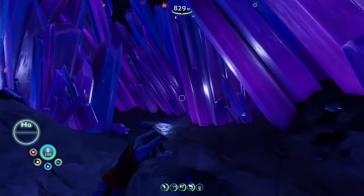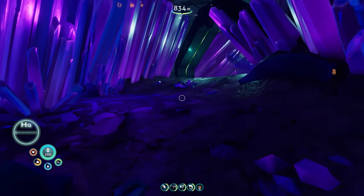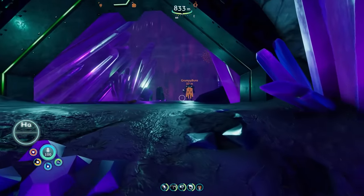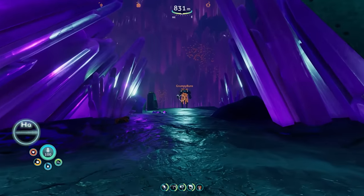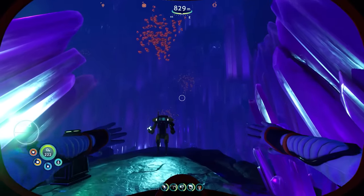So we got his body. Where the hell do we build it? So we got everything to build it. I think so. You need a shed or a workshop. Yeah. Well, can you build it back at your base? Maybe your modular thing? No, I don't think so. I never saw anything for that.